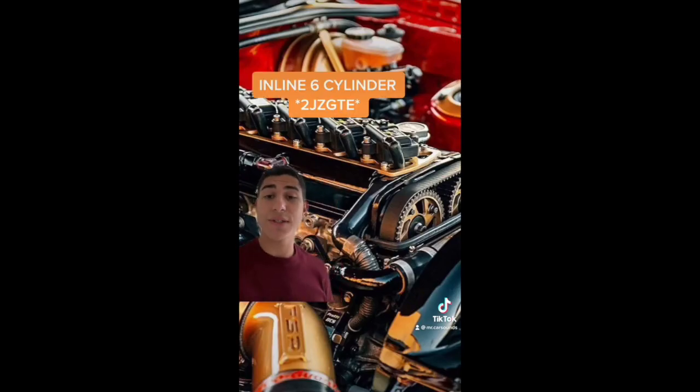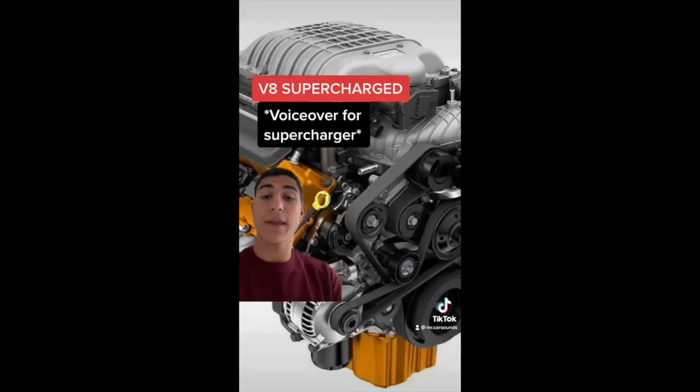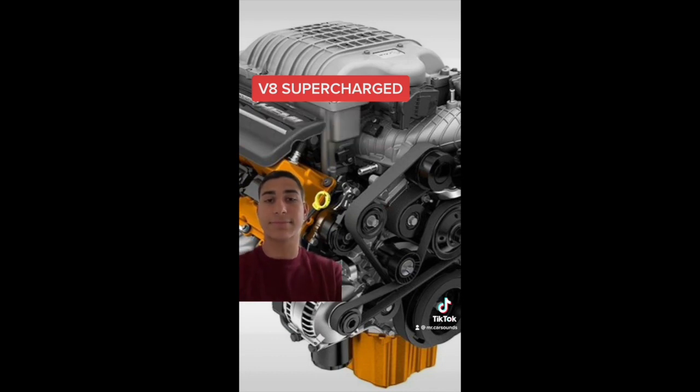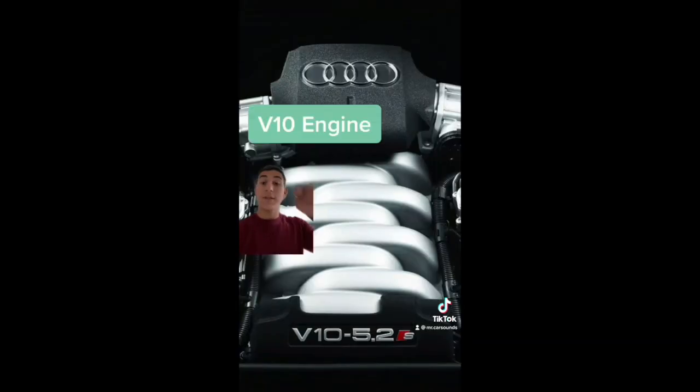This is a 2JZ-GTE out of a Supra, an inline 6-cylinder engine with a turbo. Supercharged Hellcat V8. Here we go. This is a V10 out of an R8 and a Huracan. Same engine.